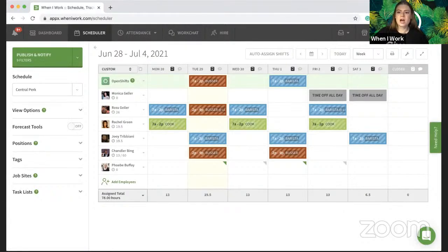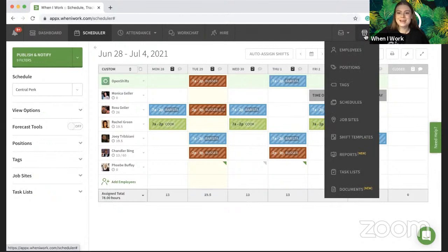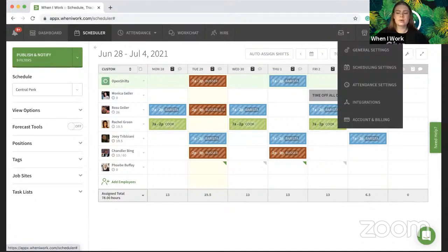And then here on the top menu bar on the right-hand side, this is where you can find the workplace icon. This is where you can add information into your account, like your employees, create shift templates, things like that. And your really important gear menu icon. This is where you can find all of the settings within your account. So your general account settings, scheduling settings, and attendance settings are like the three main most important ones.